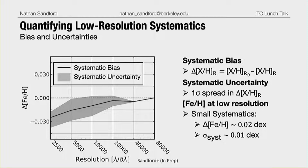And for iron, we find quite small systematics of the order 0.01 dex, and unless you're doing really high precision nucleosynthesis, this is totally fine. And especially for extragalactic chemical evolution studies, we'd be quite happy with 0.01 dex precision. And this shouldn't be particularly surprising. We've been measuring iron abundances from low resolution spectra and even photometry for decades now, but this is just a good reassuring check on that.